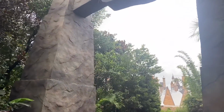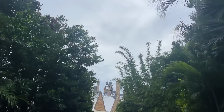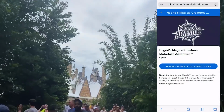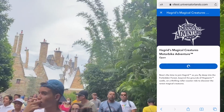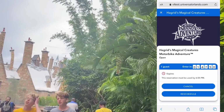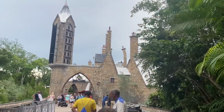Now, what it tells you is it'll say like, you can reserve a spot in 1 hour and 45 minutes. Like it literally puts you physically into a virtual line. No longer do you get to select what time you'd like to ride or anything like that. So then it says, all right, you are in line and you can come back at 5:35 and you have to be back before 6:05.